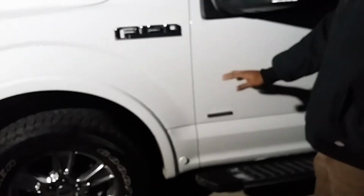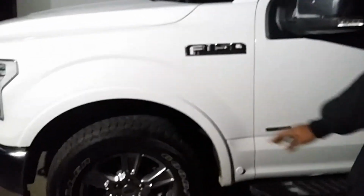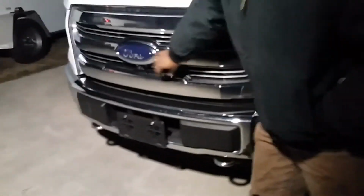Let me just go through some features. Does it have a camera on the front? Yeah, exactly, because I'm pretty sure it did. Look at the front of this right here. It's real low. It doesn't have a lot of ground clearance. It has a little camera here.